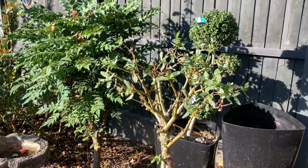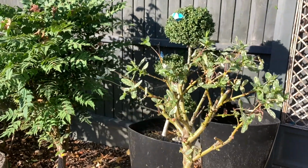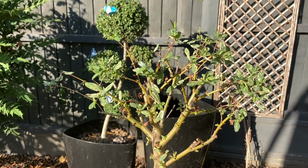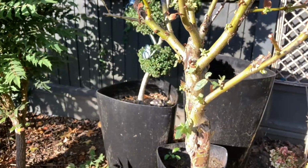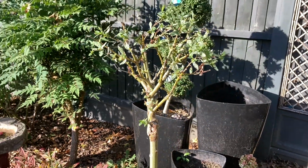Now this, I'm giving this another chance. This is my Salix flamingo tree, which is not happy at all. I mean, that's all it's done this year. It's obviously got a lot of growth, so we will leave it there, see how it does.